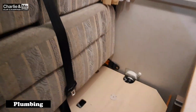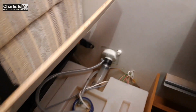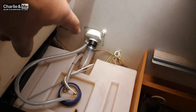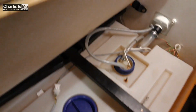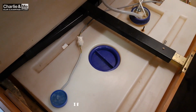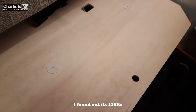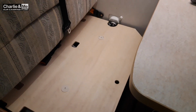Okay, let's talk plumbing. Again, pretty similar. That is a filler from outside where you just fill your water tank. I don't know what the capacity is. I keep saying it's 300 liters. It could be. I must actually find out. But that's our water tank and it's under the dinette passenger.